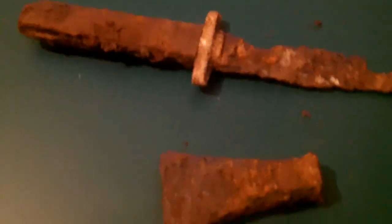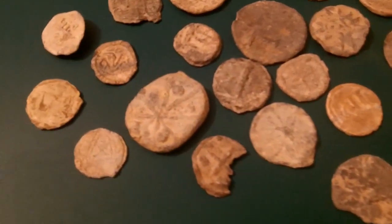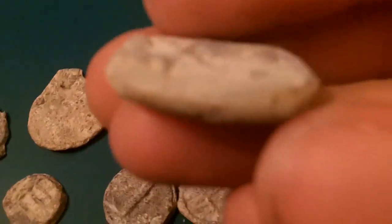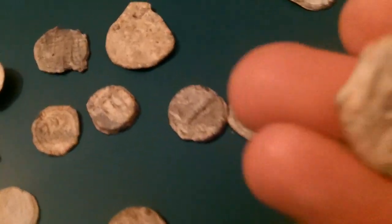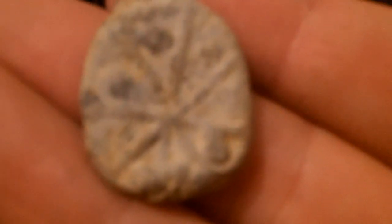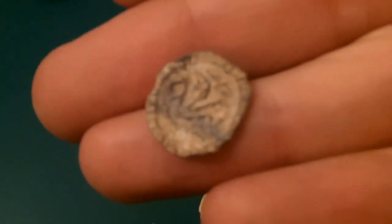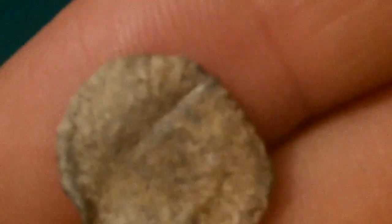So yeah, that's those. Right, these are my lead tokens. There's quite a few, so I just thought I'd put them all together and show you. But yeah, this one's the one that stands out for me. You can see it's bigger than the rest, it's chunkier than the rest, and it's got a really cool pattern on it. And there's some elaborate ones. Almost looks like a coin. It's got an edge to it, but that's all it is.